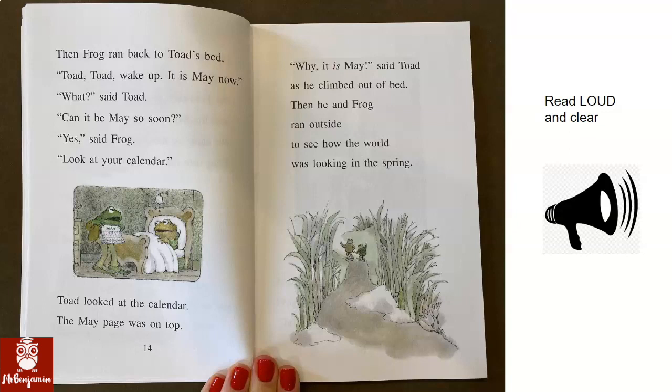Make sure that you're always reading loud and clear. You don't want to mumble through, and you don't want to read so quietly that someone can't hear you. So make sure that your voice is loud and clear as you're reading.